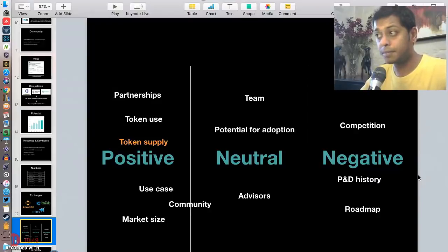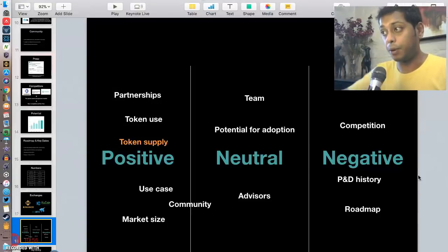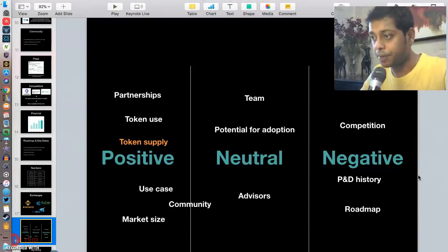Potential for adoption is completely up in the air. I do not know if this is going to be adopted or not, because you do have brokers on the platform, but is there potential for growth? Because with growth comes an increase in valuation of the token, and that's what we are looking at as investors. Advisors, lots of positives, Charlie Shrem providing a negative. I'll put these guys right in the middle.